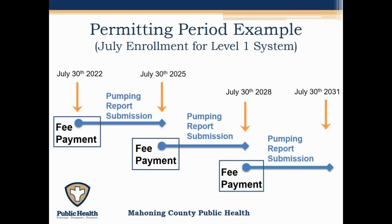You have 3 years to get that pumping report to us. What you'll have to do is by the end of July of 2025, you have to get us that pumping report. My advice to everyone here is to get us that report or that service contract as soon as you get it. You can get it to us at any point in the middle of this. Anytime between July 30th, 2022 and 2025, you can get us that information. We upload it into our system and you're in compliance. That's it. Okay? That's the easiest way to go about it.